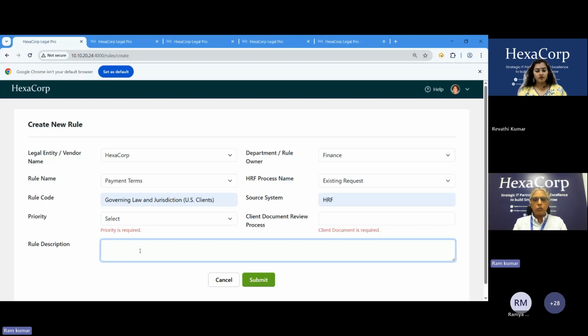And once you run the rule against the document, it will flag it, whether it is below $1 million or below $2 million or whatever you have stated in that rule, whether it is obeying the rule or violating the rule. So all will be flagged, and you will be able to see the output immediately.